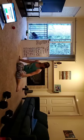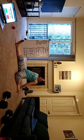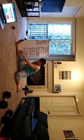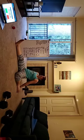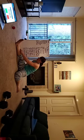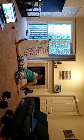Good, and the last one, you're gonna come into kind of a hurdler stretch. So one leg will be bent back, the other straight, and you're just gonna go a couple times on each side for me. So for 1 Mississippi, 2 Mississippi, 3 Mississippi into that quad, and then reach forward, same 1 Mississippi, 2 Mississippi, 3 Mississippi into that hamstring. So do that a couple times on each side as well. If you are still going at it with me, keep rocking it, guys.